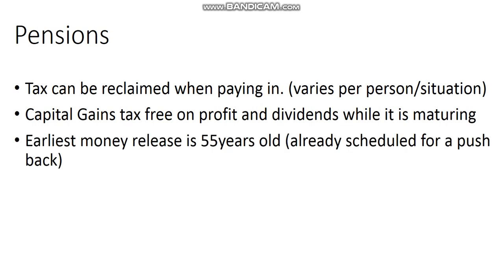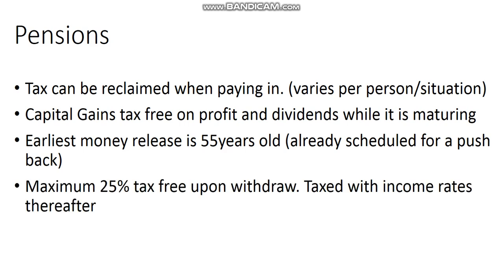Tax comes later. The earliest money release is, at the moment, 55 years old, if you want to take it that soon. But that is already scheduled to be pushed back. I think it's 57 years old in maybe 2028, I seem to recall reading. So depending on your date of birth, it's already been pushed back. And again, depending on your age, you could be looking at maybe late 50s, 60s, or who knows, even beyond, depending on when you reach this time.